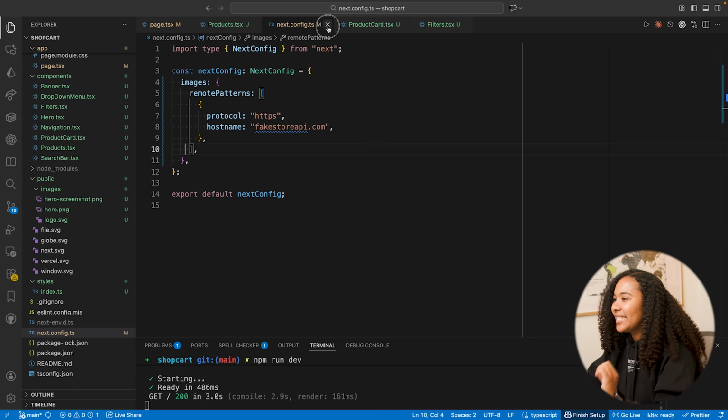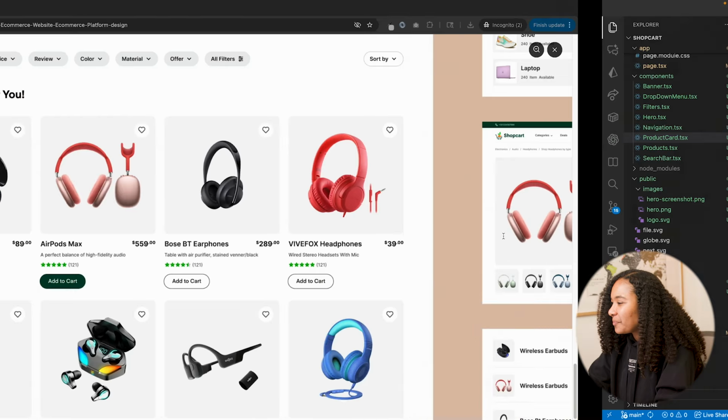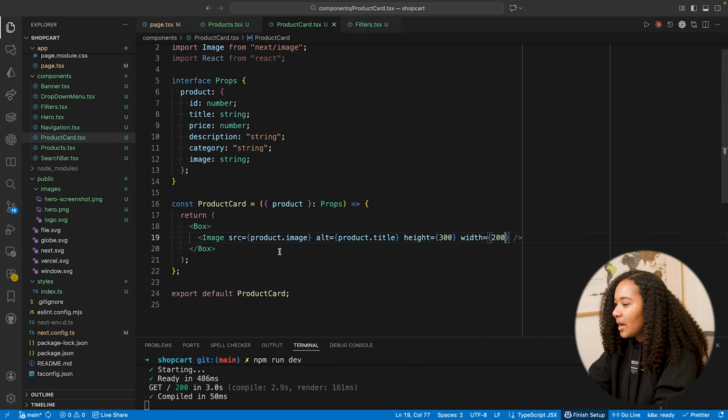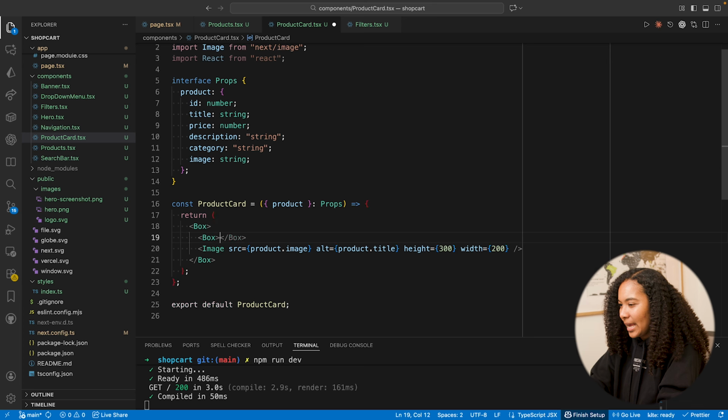Let's go ahead and set up the rest of the card. So we have the products. 600 by 400 is probably way too big. Let's do 300 by 200. Yeah, because there's 4 in a row here, so we don't really need it to be that big. I'm gonna see if we can do a background color. I don't know if we can.